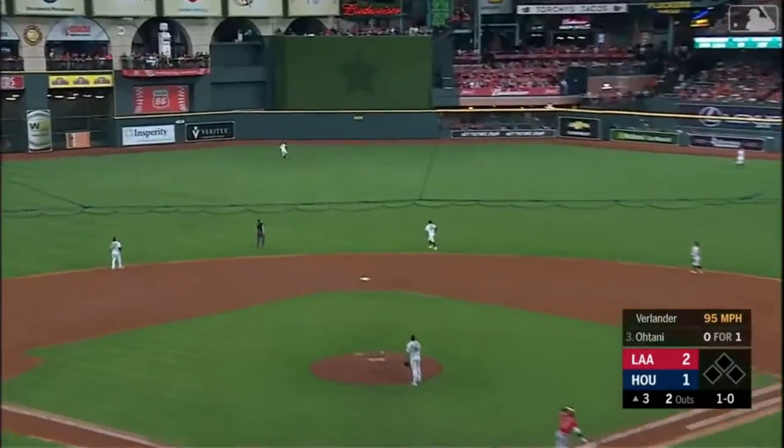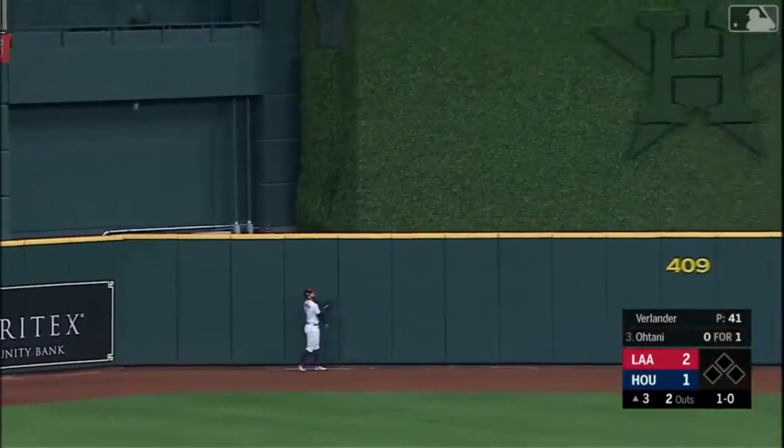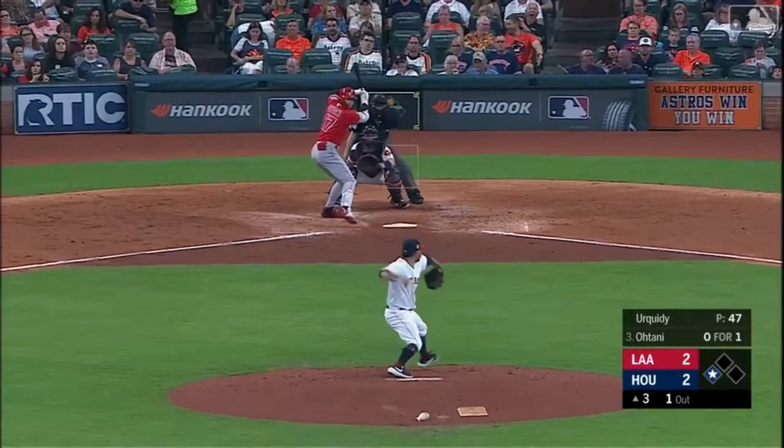That's drilled at the straightaway center field. Springer moving back to the wall. That is gone. Big fly, Ohtani-san. Solo shot to dead central. 3-1 Angels. Happy birthday. 2-2 game at the top of the third.